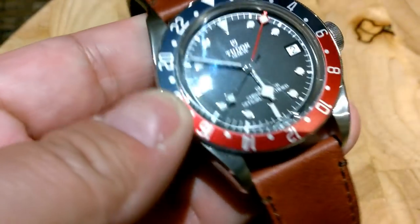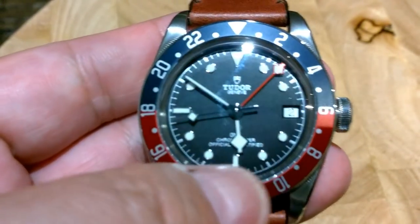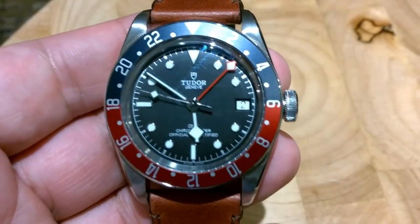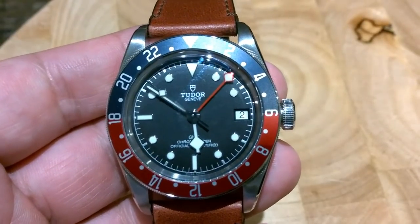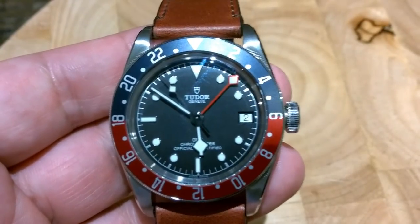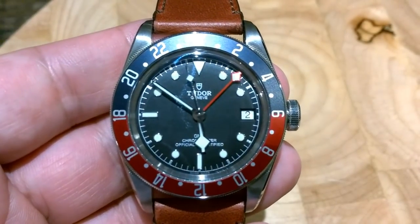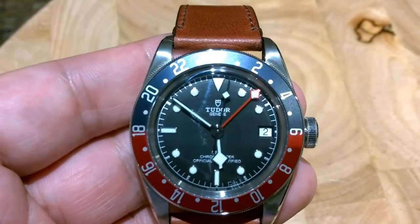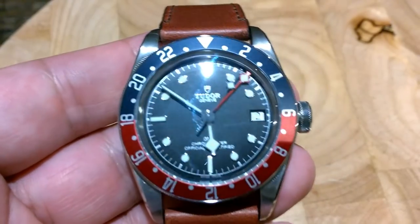Do you like it? Look, I think it's outstanding value when you consider it. I like it for a number of factors. Number one is I've always been a huge fan of the Black Bays. I love the Black Bays. I got my Black Bay Burgundy, which is a keeper. I like it because it's Tudor's first GMT outside the Rolex range. Would you buy it at retail? Yes, I would.